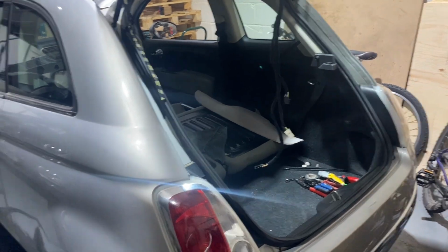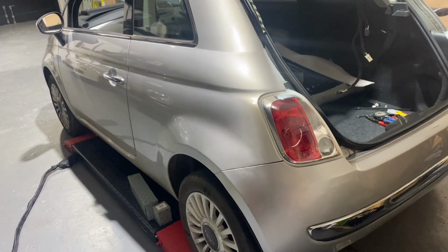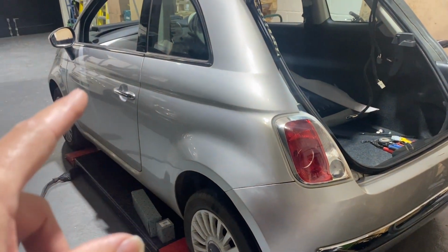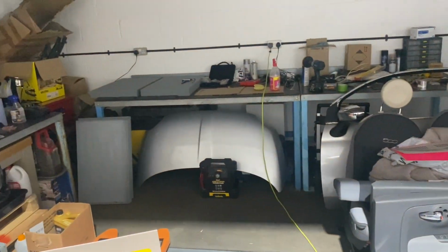Once that's done, obviously it's going to be cleaned, prepped, off for a year's MOT. The cam belt was only done 4,000 miles ago, so it don't need a cam belt. Then that'll be going up for sale. As you can see, it's interiors, bonnets, all sorts of stuff everywhere.